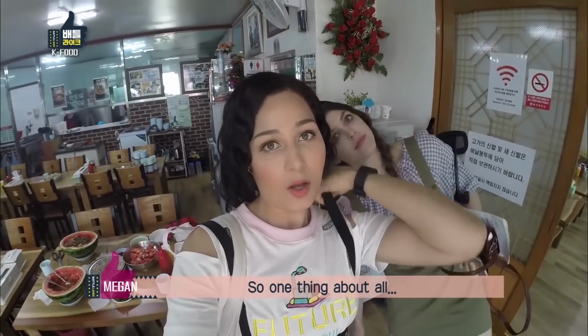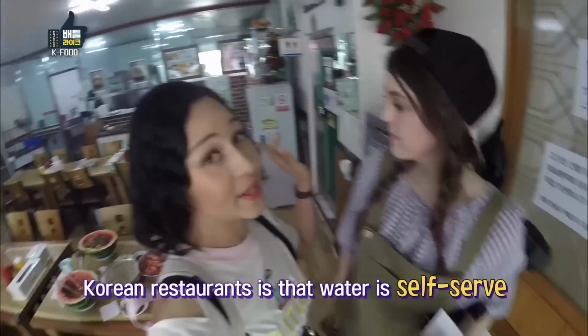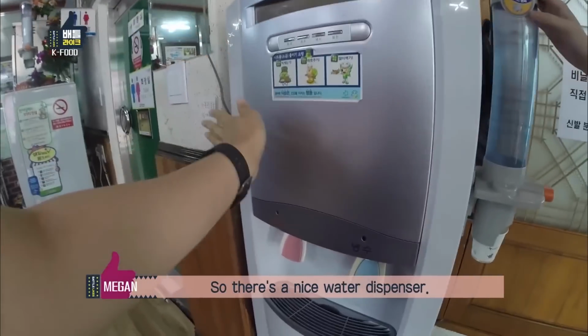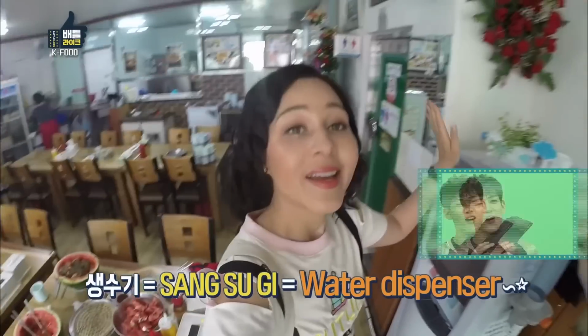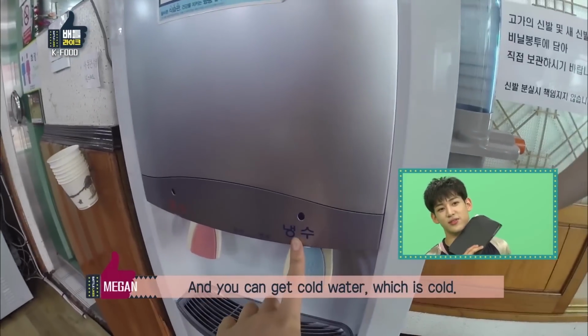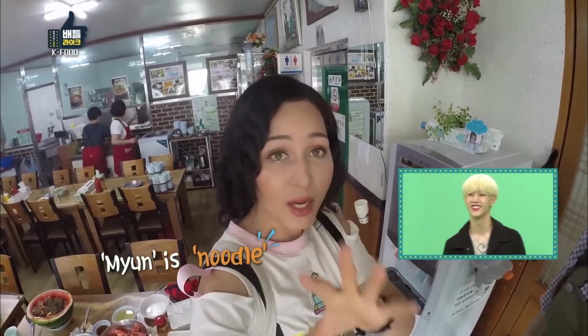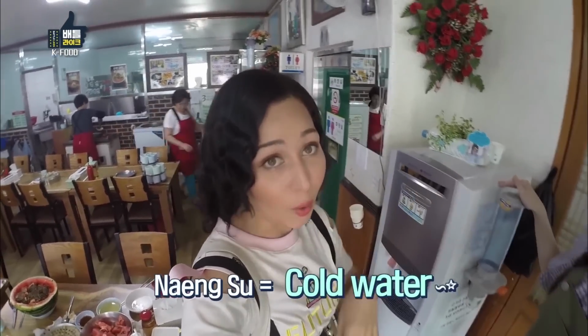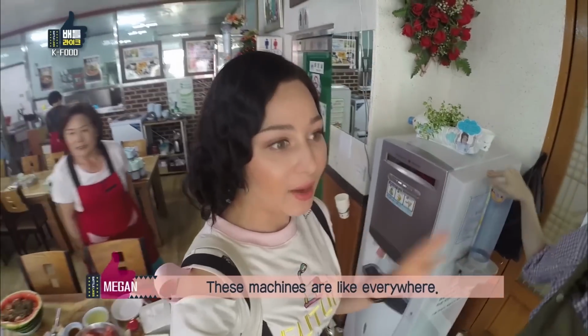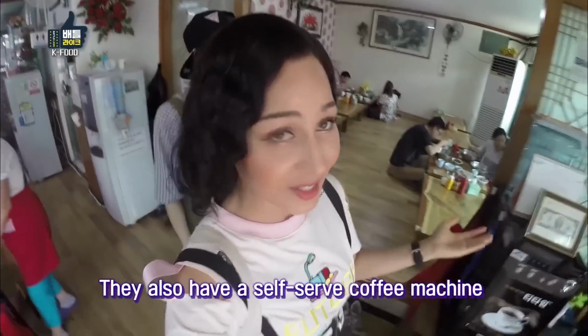So one thing about all, well not all Korean restaurants, but most Korean restaurants is that water is filled. So there's a nice sengsuki. And you can get naengsu, which is cold. 냉수? 시원한 냉수. Noodles, 냉수, cold water. Or you can get onsu, which means hot water. These machines are like everywhere. And then also, in most of the places, they also have a self-coffee machine.